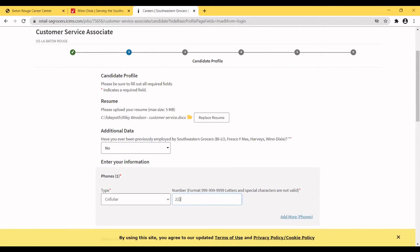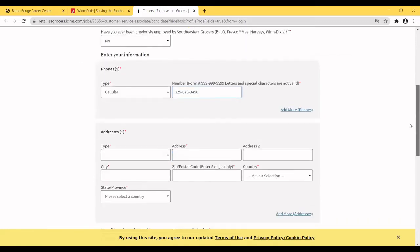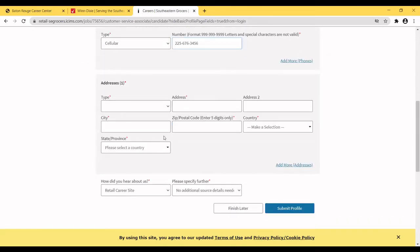225-3456. Great. And you did see this asterisk here at the beginning and the end. So they're very serious that they want you to comply with their request. Okay, now here's an address.